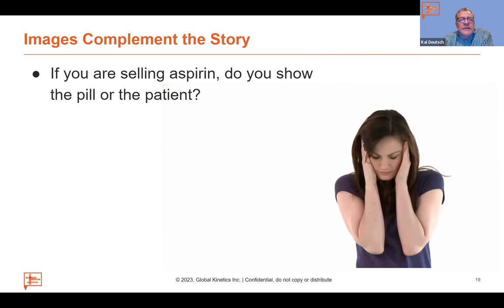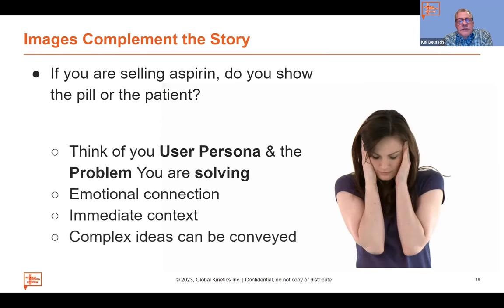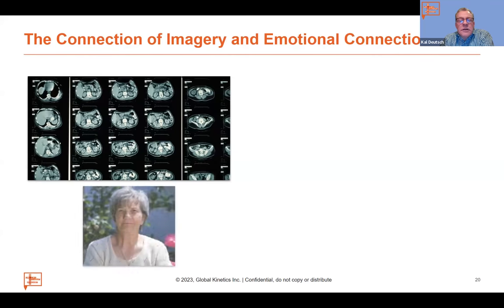Just a strong reminder, images complement the story. If you're selling aspirin, do you show the pill or do you show the person with the headache? And again, we can relate much more to the patient. There's a stronger emotional connection, and I'm going to show that on the next slide. This is just amazing, the power of the emotional connection when you see a person.